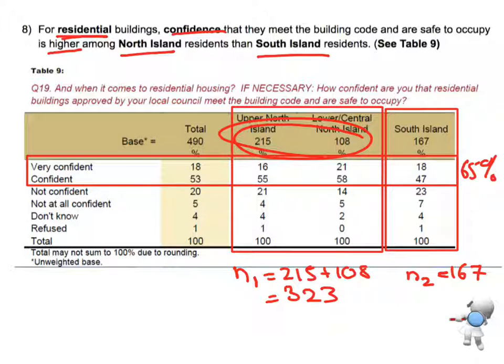Now I need to work out the North Island percentages. So first thing I'm going to do is add the 16 and the 55, and so that's going to give me 71%. Okay. Now I know that there were 215 Upper North Island. So I know 71% of the 215 people in the Upper North Island felt confident or very confident. So I'm going to work out what that is. Now remember to turn that 71% into a decimal. So that's going to give me 152.65. So I'm going to just round that to 153 people because I've got to have a whole number of people.